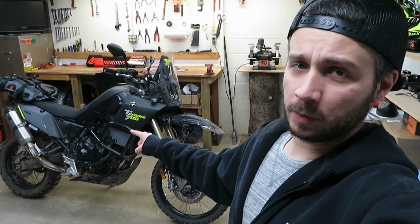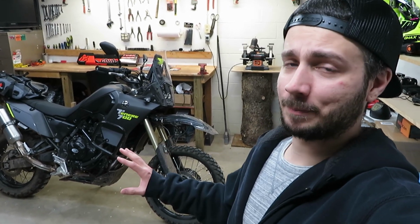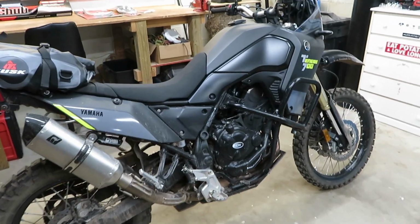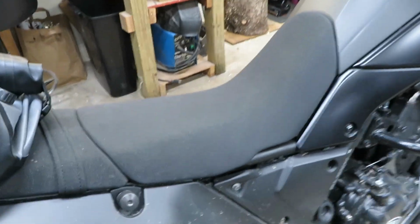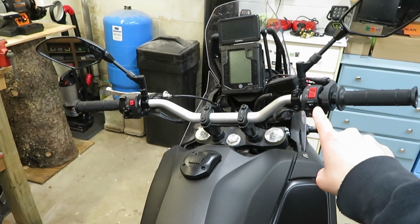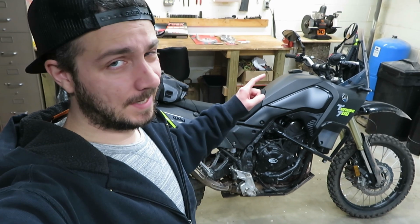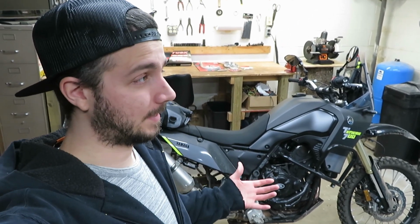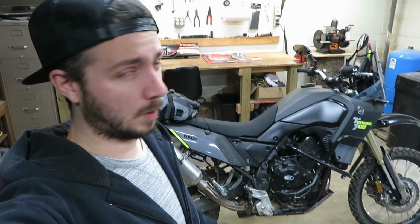This is my 2021 Tenere 700 and this bike is by far the most uncomfortable motorcycle that I own. Now, the two major things that make this bike uncomfortable are the seat and these ridiculously straight bars. What I'm hopefully going to be fixing today is those handlebars. The seat I actually did order a replacement for. That seat is, I think, on like a 10 to 12 week lead time.